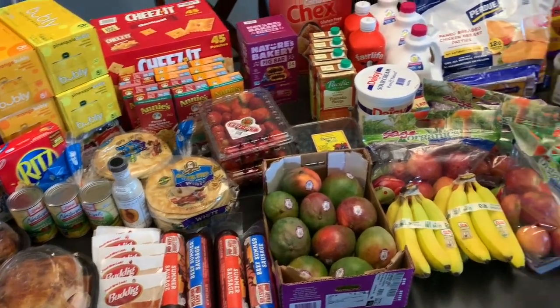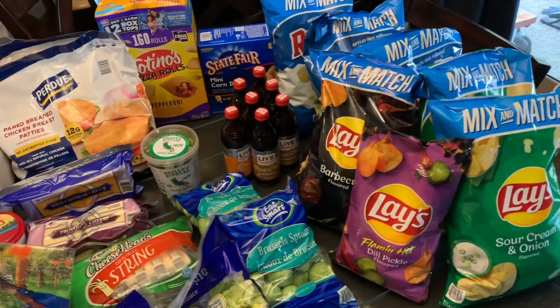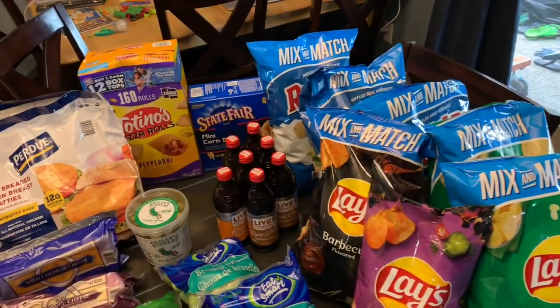Okay guys, I'm gonna go ahead and pan across here. If you hear kids in the background, well, there are, I don't know, there's 7 of them in the living room right now, so it's always possible.